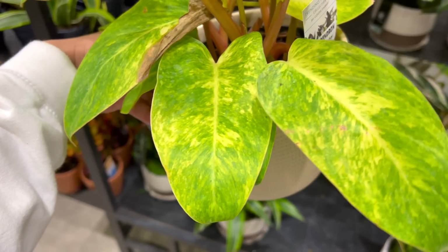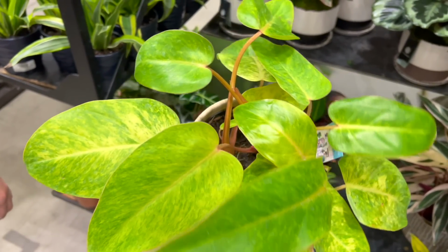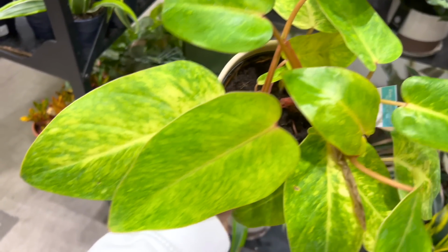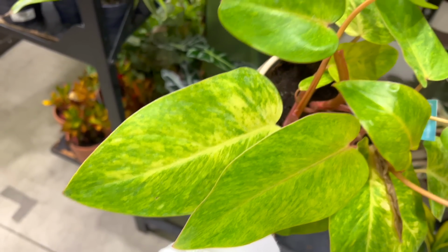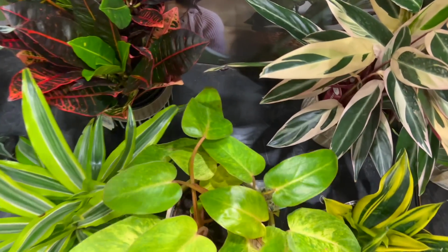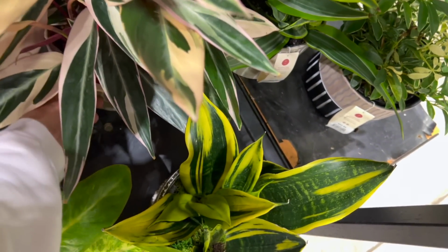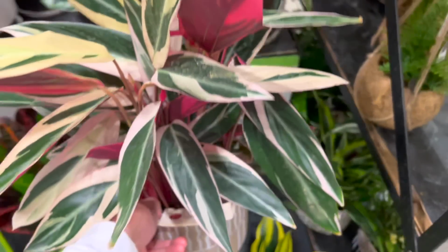Okay, this is a beautiful painted lady philodendron. This was my first time ever. I know, you guys have seen these for a while, but for me, I have never seen one in person. I've always seen it on Instagram or on plant shopping videos, but I've never seen one in person, and that was my first time. It was cute, but it was okay.